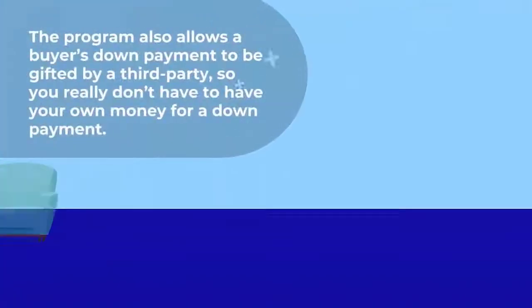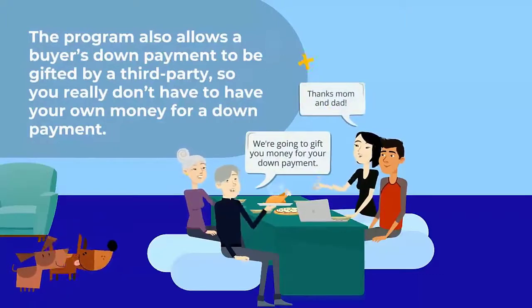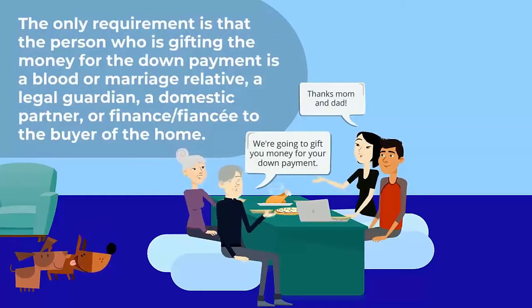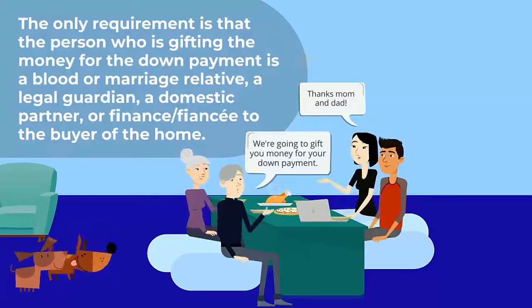The program also allows a buyer's down payment to be gifted by a third party, so you really don't have to have your own money for a down payment. The only requirement is that the person who is gifting the money for the down payment is a blood or marriage relative, a legal guardian, a domestic partner, or fiancé to the buyer of the home.